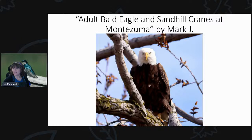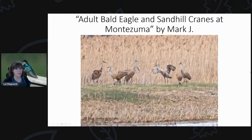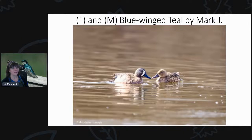Some more pictures sent in by Mark J. This is an adult bald eagle at Montezuma, and also some sandhill cranes. I think he said these were just at the visitor center. So really cool. I never used to see this many sandhill cranes around. So they seem to be expanding their range, and you can go see them at Montezuma.